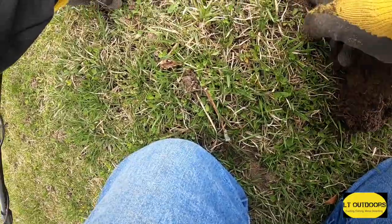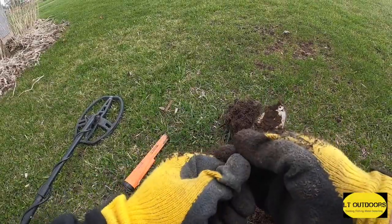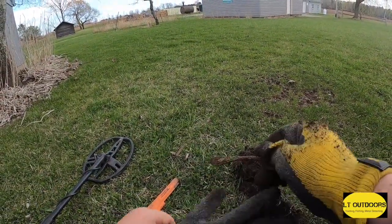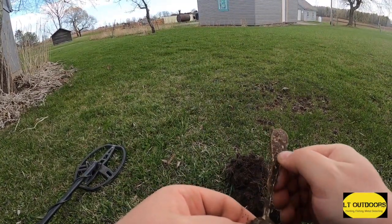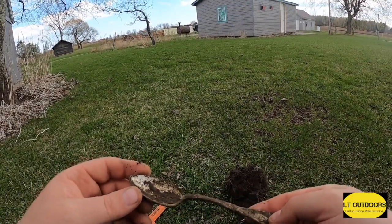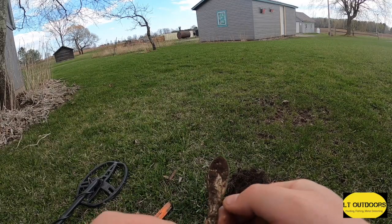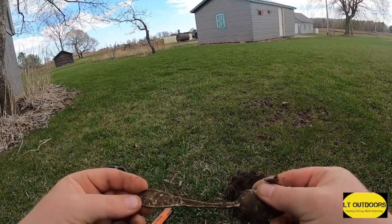Cool. I know what this is. Very nice. It's a spoon. I love finding old silverware. A lot of times, a lot of the stuff I've dug, I don't want to scratch it. I'm not going to rub it off too much, but the old stuff is very ornate. I'd say this is silver plated, so that's a win-win. But yeah, this looks like a really cool spoon. It looks like it's got all kinds of stuff on it. Yeah, very neat.